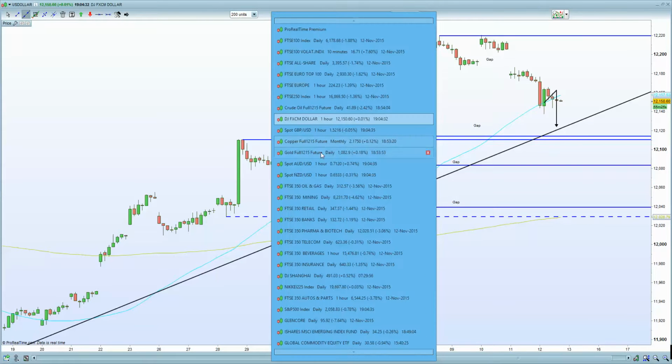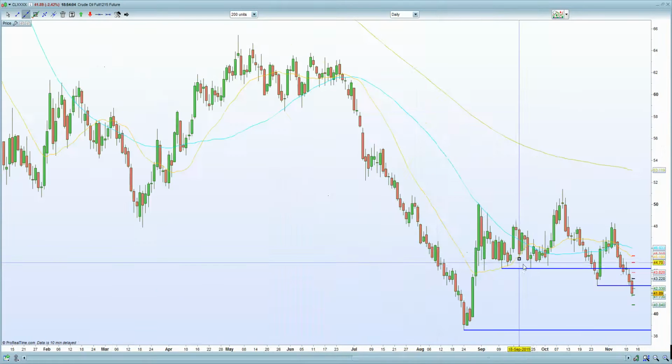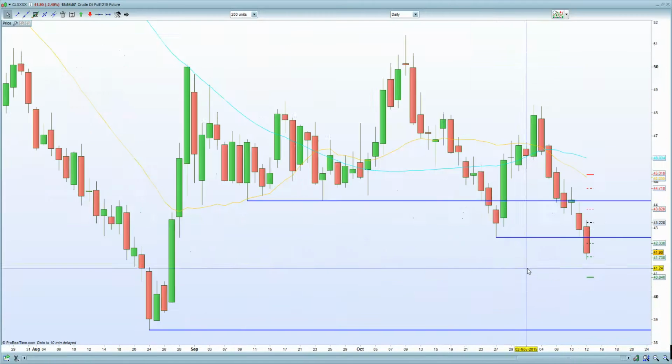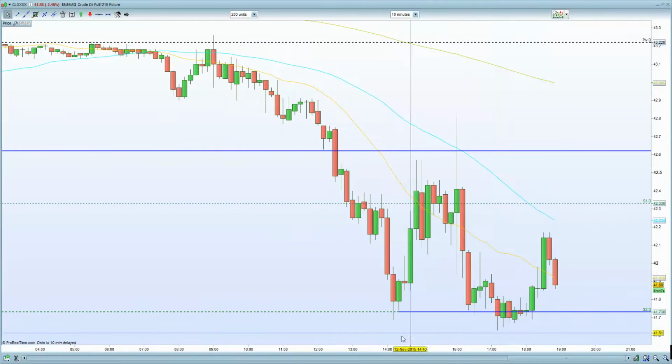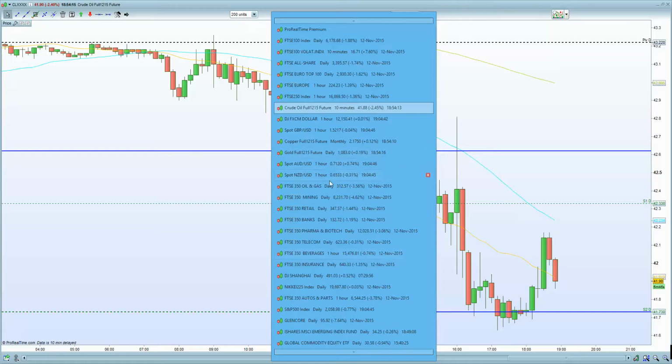Also, if you look at the price of oil, you can see here we've plunged and sold off quite substantially. Now on the 10-minute chart, we certainly seem to be holding this potential double bottom around the $41 level, so that's going to be absolutely crucial.